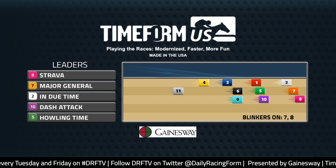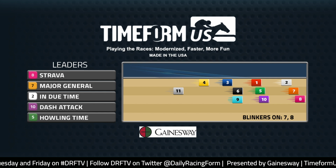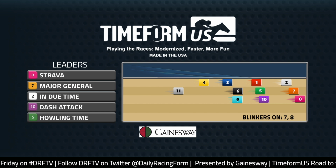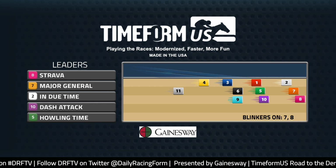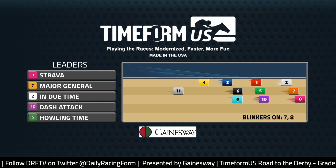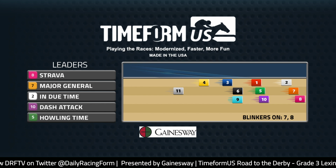And I'm not that convinced that any of the horses that are shown towards the front end are actually going to be there. The number 2, In Due Time, has some tactical speed. You could say the same about the number 7, Major General, and the number 8, Strava. All of those horses had shown speed earlier in their careers in sprint races, but more recently in their route events have not really been a part of the pace. So we'll see if they adjust to the lack of pace in this Lexington and get some more aggressive rides.